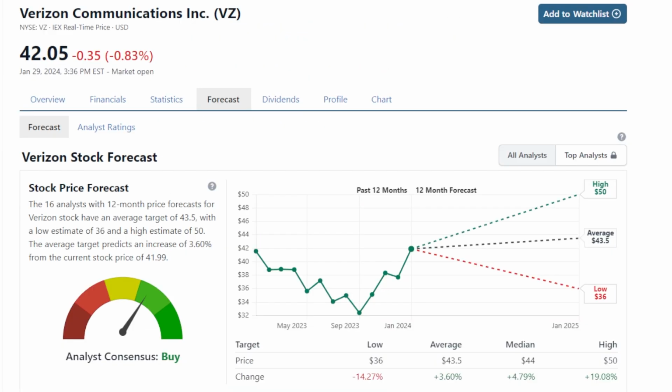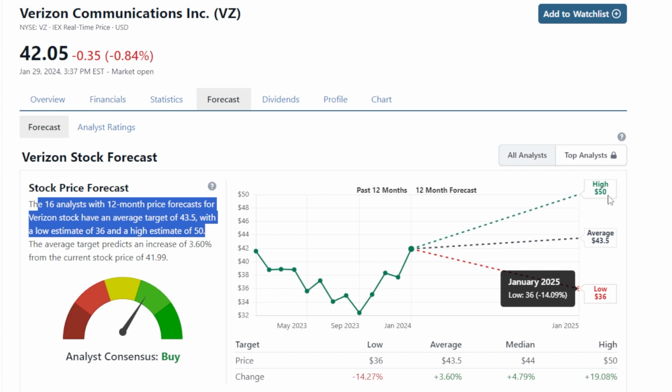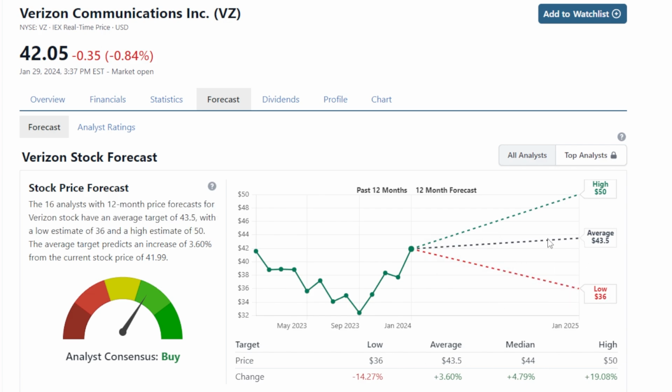Now, I also thought it'd be interesting to see Verizon's forecast, and according to 16 different analysts with a 12-month price forecast for Verizon stock averaging around $43.50, with the low end estimate being $36 and a high end estimate being $50 per share. And honestly, in my opinion, from someone that's been holding Verizon shares for years now, that looks like a pretty on point 12-month forecast. And although Verizon did recover pretty nicely over the past few months, now trading above $40 per share, I thought it might even take a little bit longer because, like I showed you guys earlier, Verizon was in the low 30s, which definitely had me sweating there for a second.